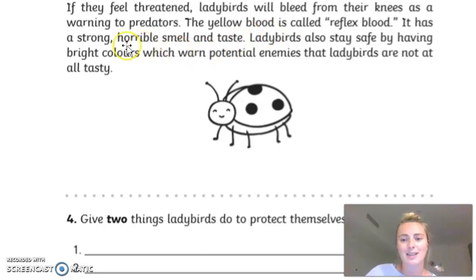The next one is that the blood has a strong, horrible smell and taste. So if you got that, give me a thumbs up. And the last one is that they have bright colours to warn potential enemies that they are not tasty. So if you got that answer, give yourself 2 thumbs up.